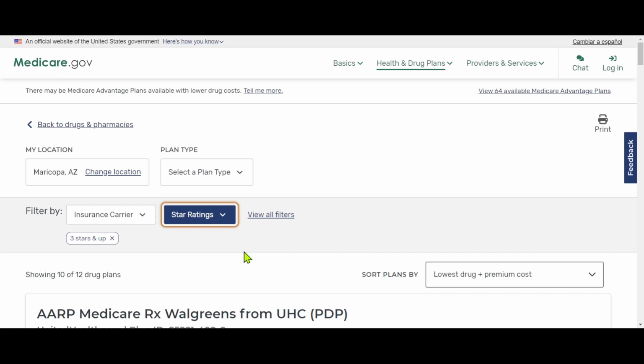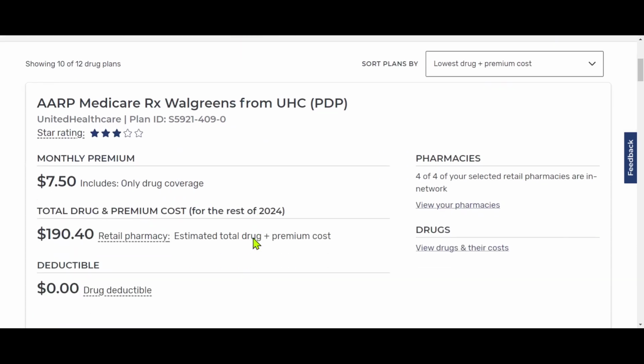A lot of happy customers, great. I'm going to use that as social proof and implied endorsement. And you are listed here, showing 10 of 12 drug plans. So the way to look at this is monthly premium.